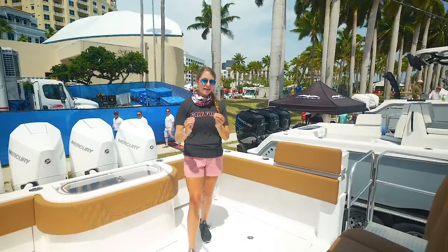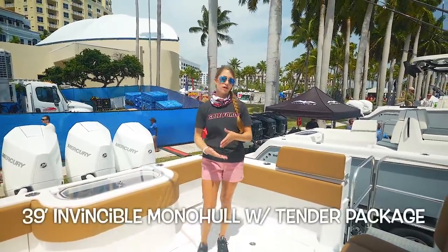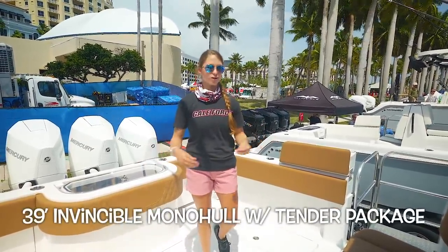And I do want to preface this by saying that this boat is just like their other, so this is the 39 monohull. It's just like their other 39 monohull. It's the same fishing features and everything, but it has a little bit of flair to it. Like any of our boat tour videos, we're gonna start at the transom. And like I said, guys, this is the Invincible 39 monohull with the tender package. So it's the added package.